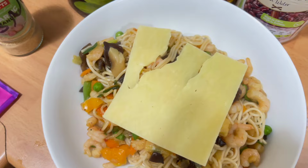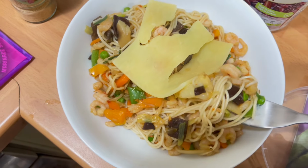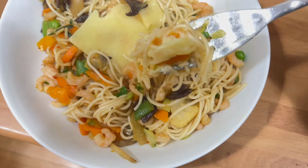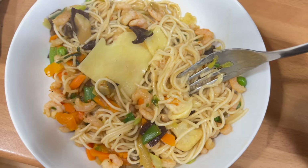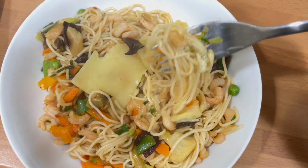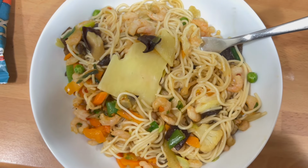Slice of protein cheese on top. I'm really not sure if it's gonna melt. Perhaps we will do this. This is what it looks like when it does melt. Normal looking cheese, but once that cools down, it will go hard like this again. Not as high in salt, I guess, because I don't get that salty, cheesy taste, but for the protein and the calories, it's pretty decent.